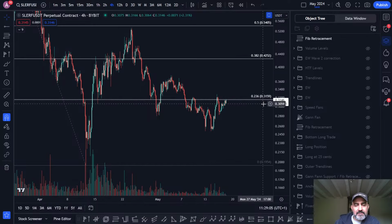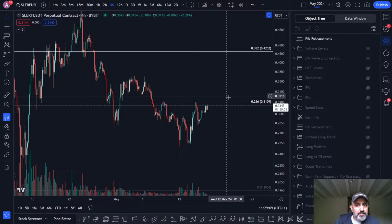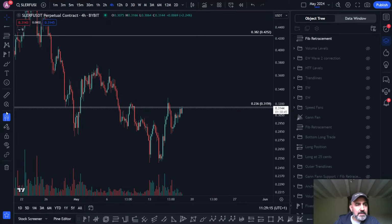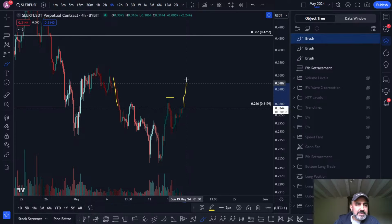And so once that flips into support, I wouldn't be surprised if we see a little bit of a pump. The reason why I'd be expecting a little bit of a pump is because the price here moved down quite quickly. So I wouldn't be surprised if after we take out that high, the price moves up quite quickly.